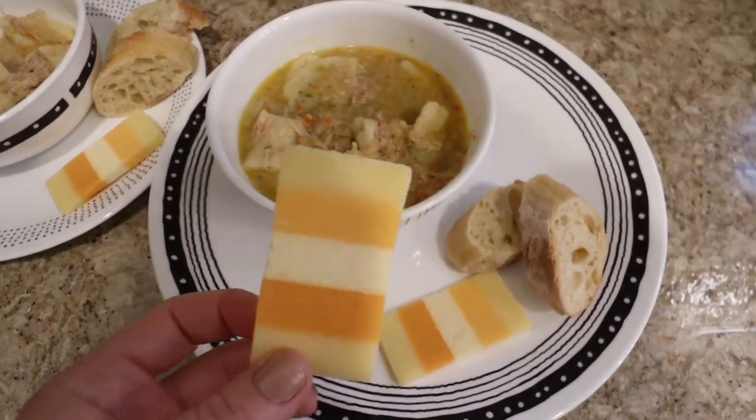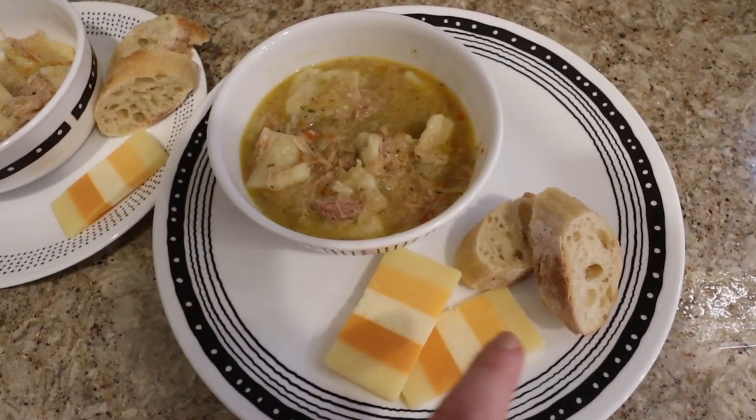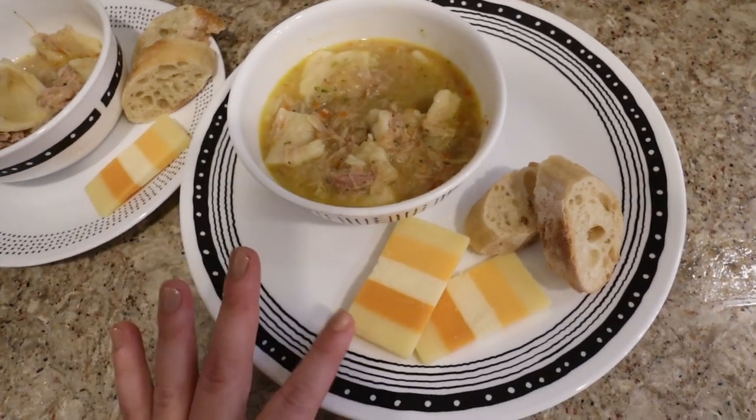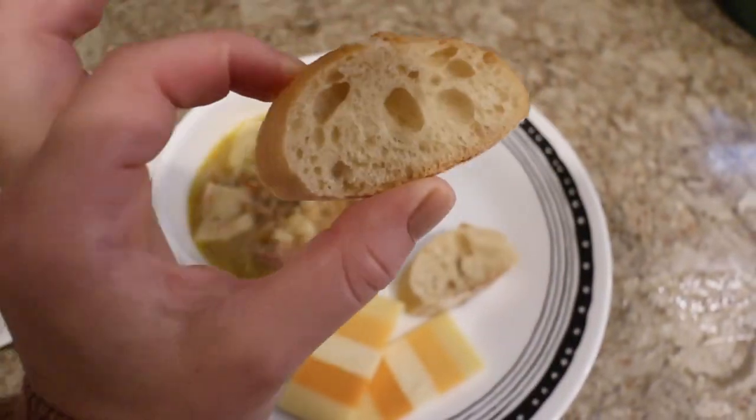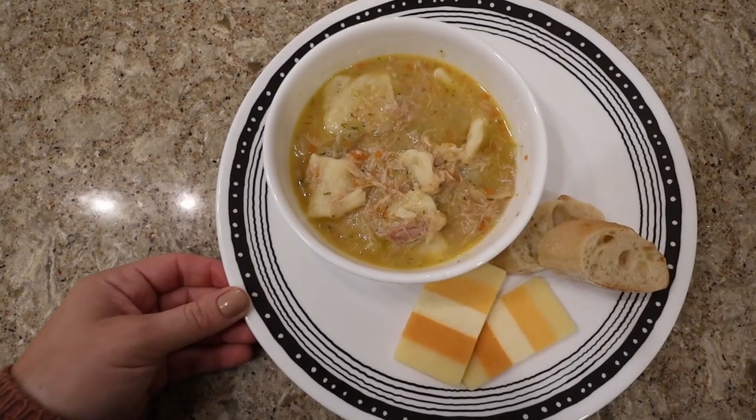This is Trader Joe's stripey cheese. It's really good and it's really pretty. I love it for fall. I mean, any time of year really, guys, but it looks so autumny. And then this is just toasted baguette. So yeah, nice cozy lunch.